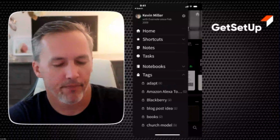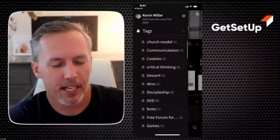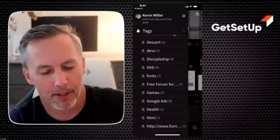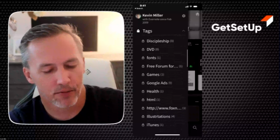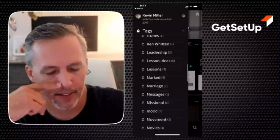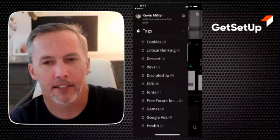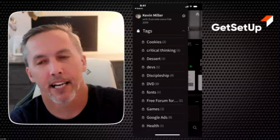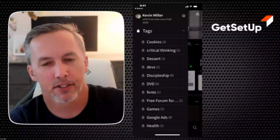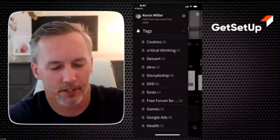Tags, if you want to add some tags, sometimes tagging something that may fit in more than one notebook, you might want to tag it and then you can search it by the tag as well. The example I use is food. Maybe you have a recipe notebook, but you have a dinner tag, a lunch tag, and a dessert tag. So you could also search by desserts only without having to create a whole dessert notebook.